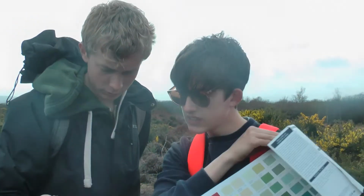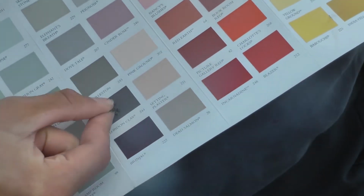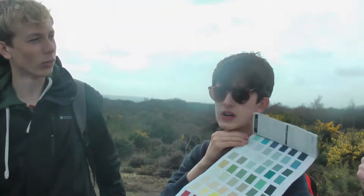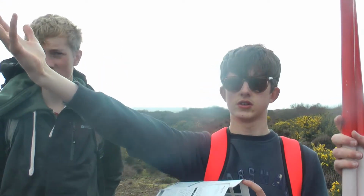So soil type, get a soil sample. Yeah, here's the soil sample. Try and line it up. So this one looks probably like London clay. London clay. Yes, that's London clay. So as you can see across this dune progression, how we've gone from the sea to here, it's a different colour of soil. Lighter indicates towards the sea, yes.